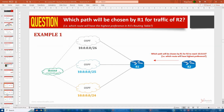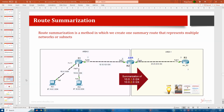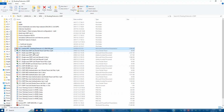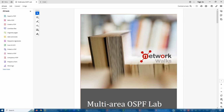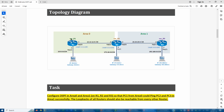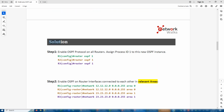Then these kinds of practical scenarios as well, and practical based study materials, and then we will ask some questions. Other than that, we will have these kinds of practice labs. Our labs will be in the simulation software. With each lab, you will get a PDF where we give you a clear topology, and then based on the topology we give you a task. For example, here you have to configure OSPF in this network so that these pieces are reachable through each other, and this is the solution.